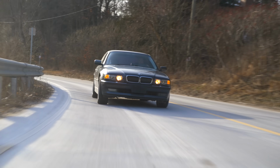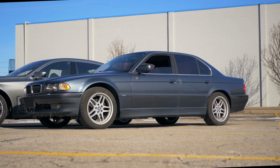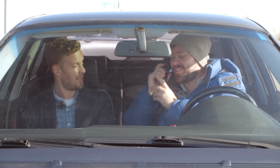But not only is the E38 generation of 7 Series amazing to drive, it's so cool looking. Yeah, it's already a legend. And it has amazing road presence to this day. And it's filled with interior tech. Speaking of which, it's a fun. Does it work? Which way does it go?